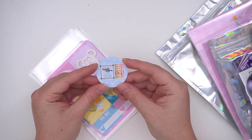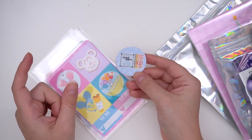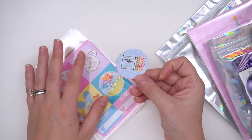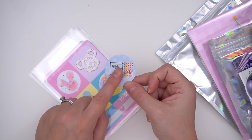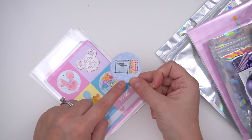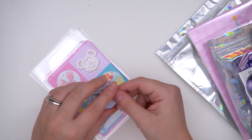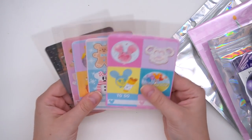I think I'm going to be using the newer 35 millimeter, I don't remember, the newer size rings, the blue, and doing a Disney setup for 2021. And I'm using this card in the pocket, and it honestly looks beautiful because I feel like the colors really match. So definitely will use those.